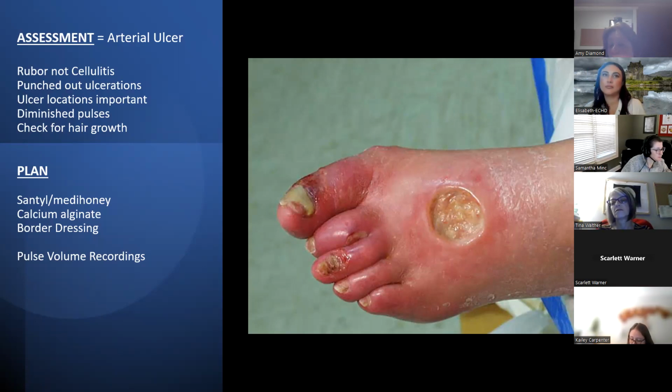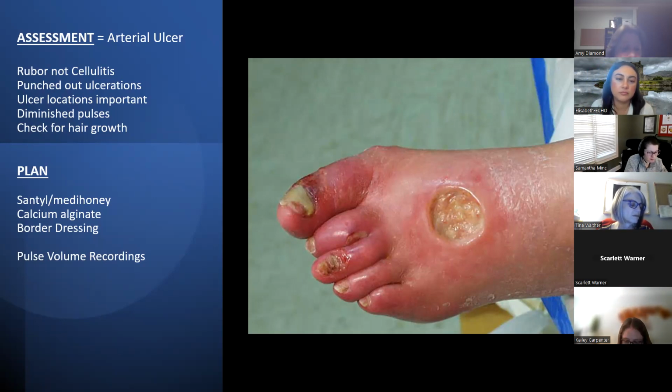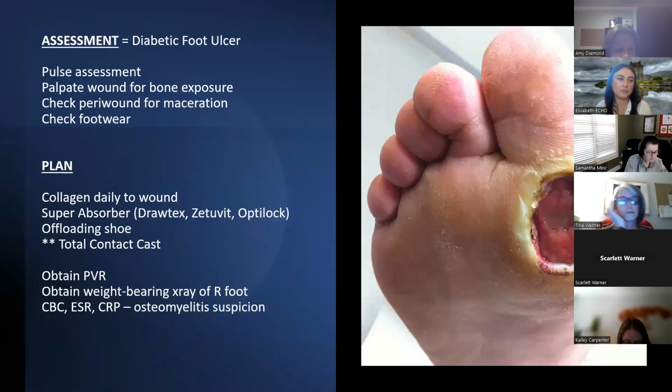But in the meantime, while we're waiting for this person to get into vascular, they still have these wounds. They're still draining, and we don't want them to go backwards. So we still want to treat them, knowing they might not change a whole lot until the revascularization happens. Same kind of thing here: the calcium alginate, which almost looks like felt, can be cut in a rope form, and you can snake it between the toes to help provide absorption as well. Next slide.